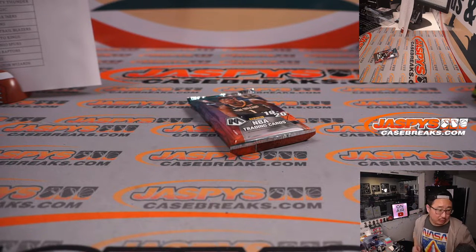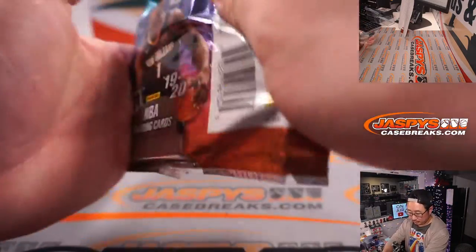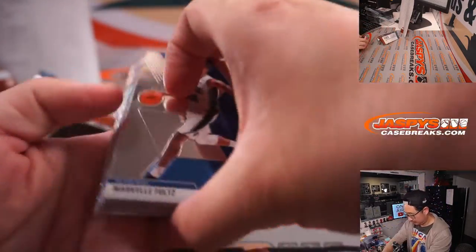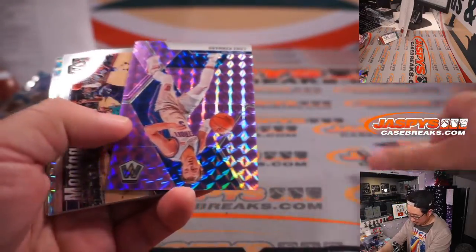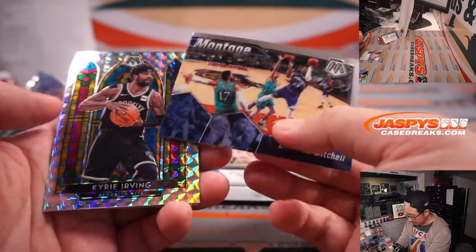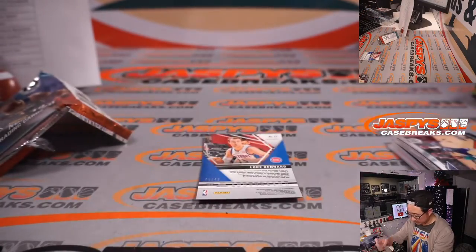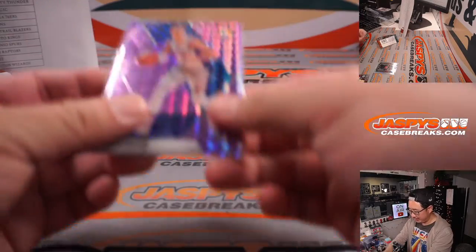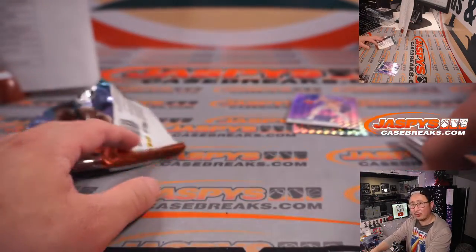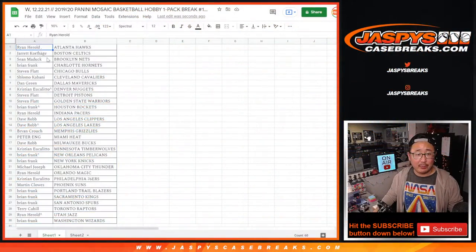All right, so let's roll. We got Luke Kennard to 49. Kyrie Irving, stained glass. I think those were a little more common in this year than the previous, or maybe they're a little more common this year. Either way. All right, now let's flip back over here. Let's grab all the names in this hobby pack.